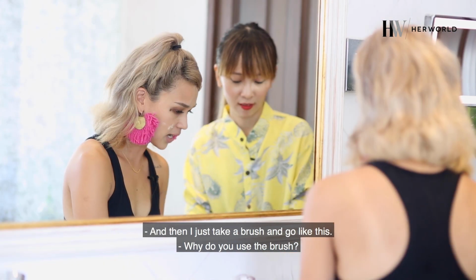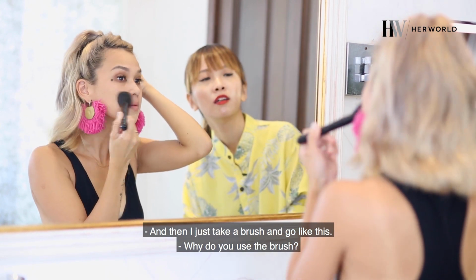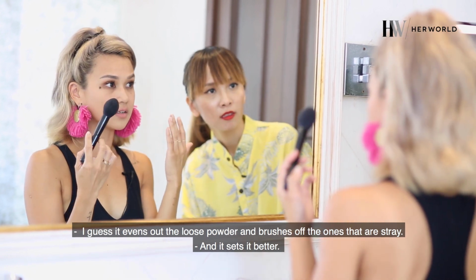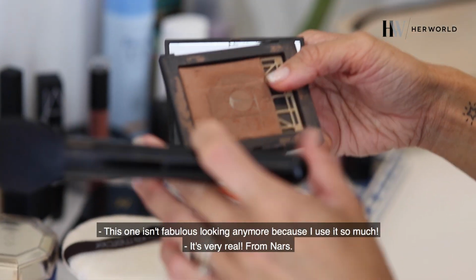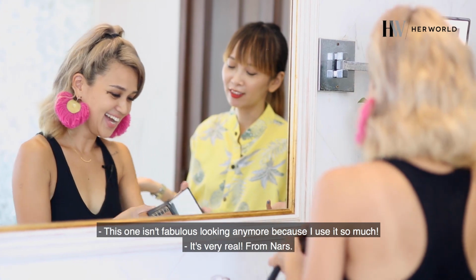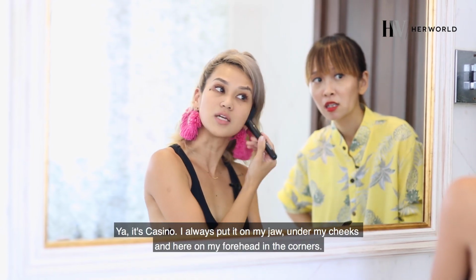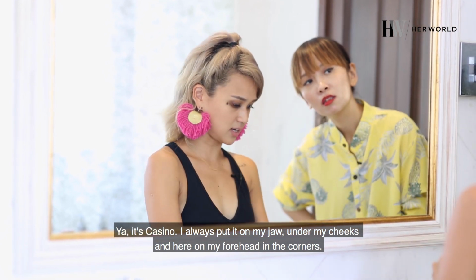And then I just take a brush and go like this. What do you use the brush for? I guess it evens out the loose powder and brushes off the excess. Okay, this one isn't fabulous looking anymore because I use it so much. Very real. I actually always put on my jaw, under my cheeks, and here, on my forehead, in the corner.